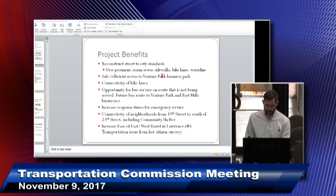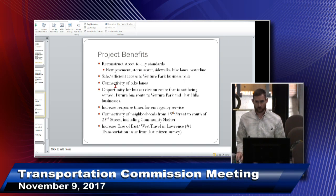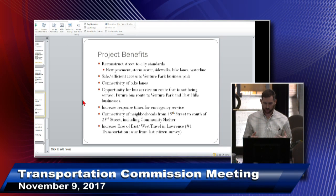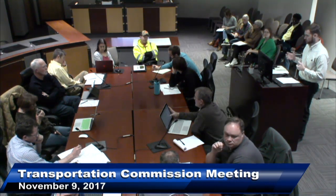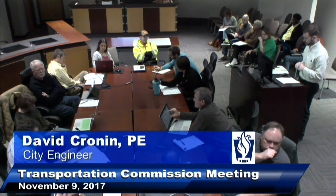I wanted to note the need for the connections is also important for emergency service. This was a question when we were going through the budget cycle earlier this summer, we had a question about the need of 19th Street, and one of the other things that is important is emergency service and response times when the Venture Park area is developed. This was noted by Chief Bradford, the importance of having this connection for their ability to respond.